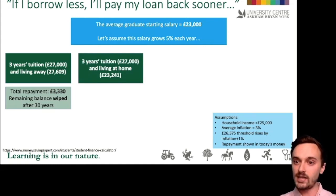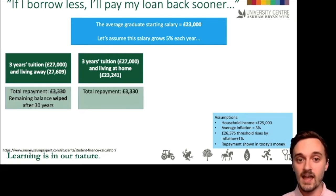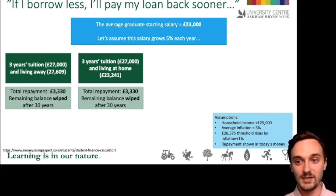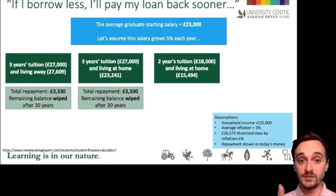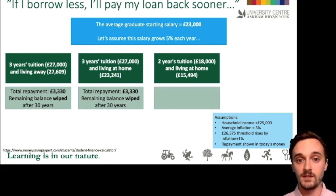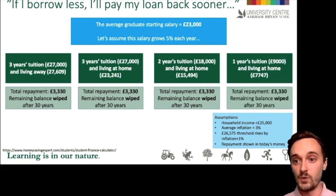If I wanted to save a little bit of money and chose to still go for 3 years but live at home, take out a little bit less loan, I'd repay £3,330 over 30 years, and the total would be wiped. You can kind of see where I'm going with this, hopefully. If I chose to change my degree and instead of doing a 3-year degree, I'd do a 2-year degree and live at home, so taking out quite a bit of a smaller loan in total, I'd repay £3,330 and the rest would be wiped after 30 years. And even if I went for 1 year and lived at home, the remainder would be the same.